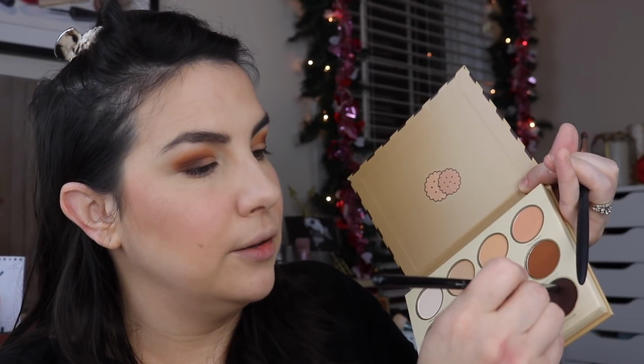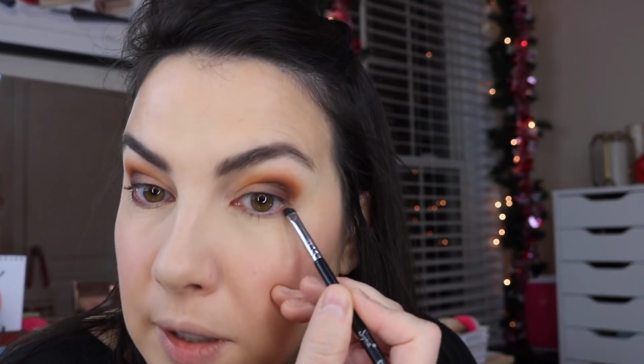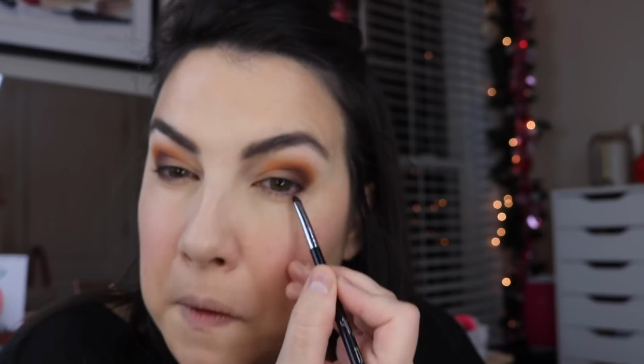I'm now gonna do kind of like a two-pronged thing on my lower lash line. I'm gonna use my darkest shadow, Devil's Food, with my smudge brush, which is not as defined as, let's say, a small angled brush, but still pretty small. And I'm taking that dark shadow on about the outer half of my lower eyelid, lower lash line. That's the word. Okay, so we're getting that there.